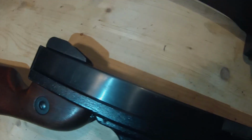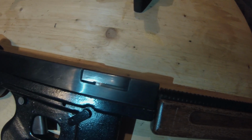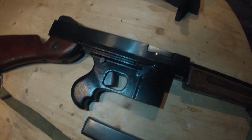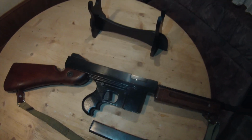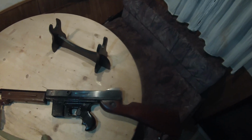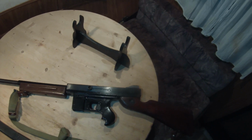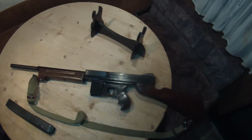The bluing on the receiver, like I said, is actually pretty immaculate. I wish that the lower receiver looked a little bit better, but I'm not complaining. I'm really not. Alright, now that we have this wannabe Thompson flipped over, we can actually get into the nitty-gritty and the really cool stuff about this rifle.